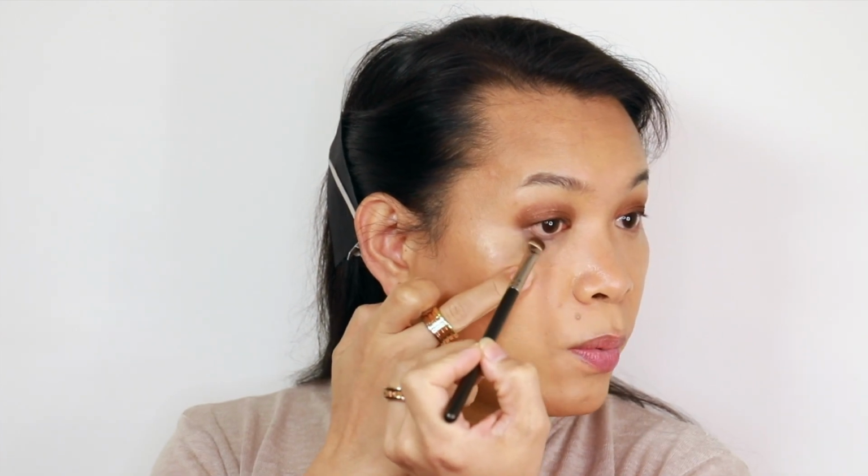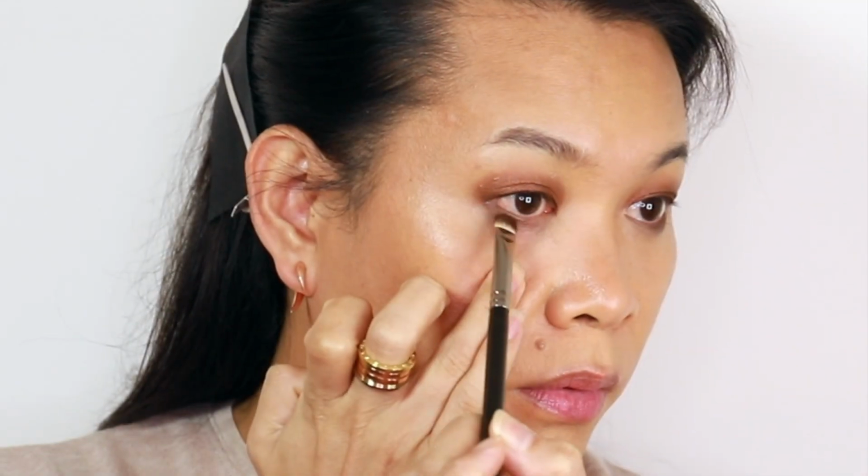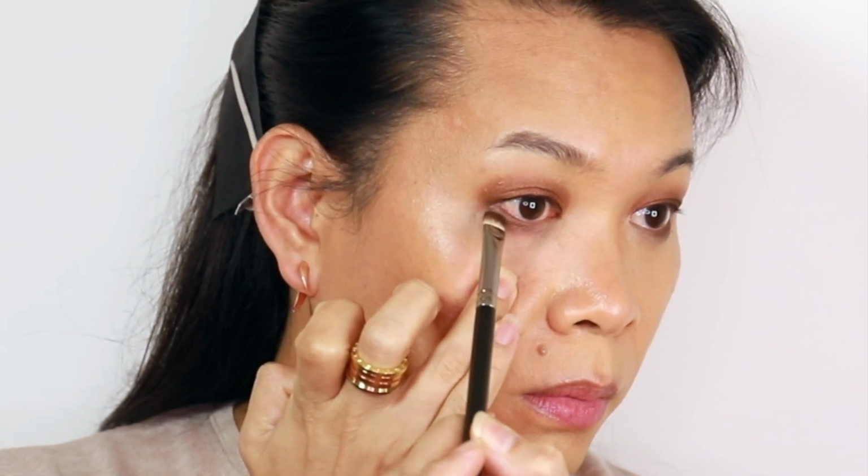Using the same flat brush that I used earlier, and whatever eyeshadow is left there, I'm actually going to take off a bit of it as well. I'm going to smudge that as well on my lower lash line. There you go, and that's the eyes pretty much done. Of course, I will still be doing mascara and false lashes, but that's the eyes pretty much done.